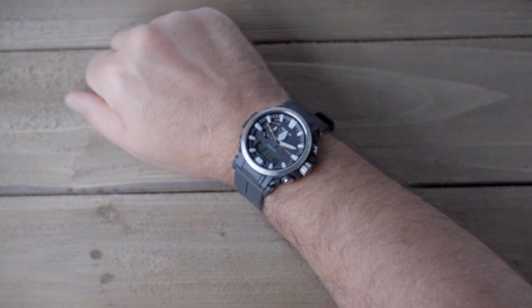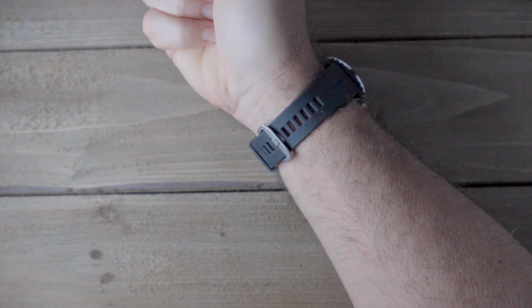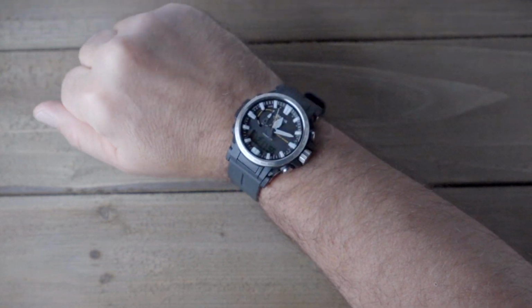Now here's a wrist shot. Now I have a 7.5-inch wrist, and it's a very comfortable watch. Very easy wearing, it doesn't slide around.